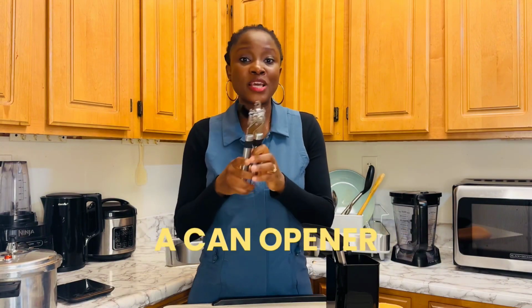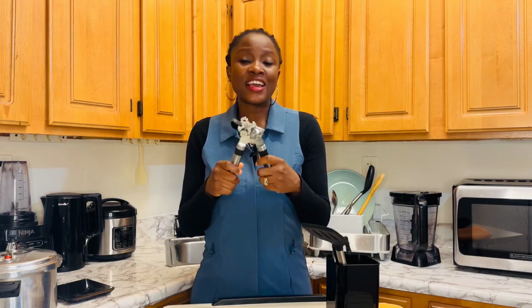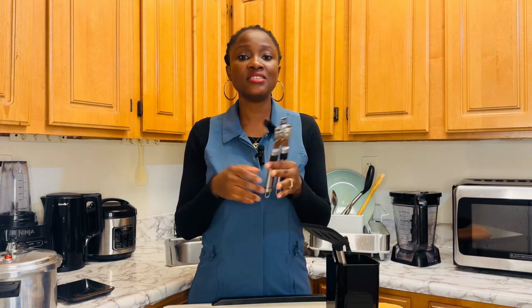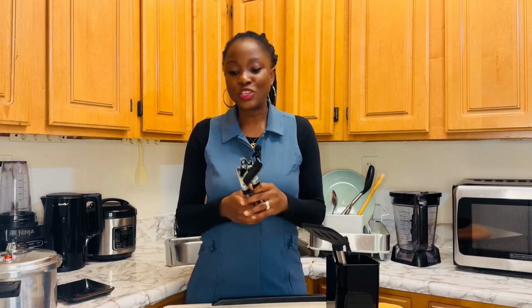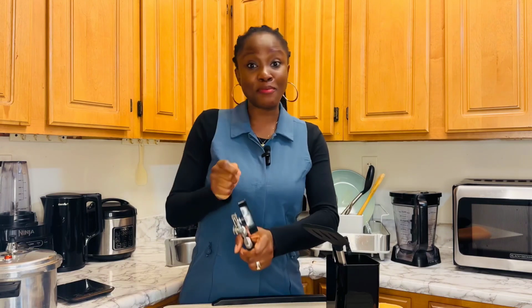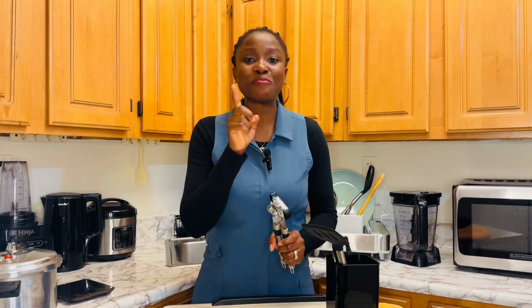This is a can opener, or sometimes we call it tin cutter. A can opener is basically used for opening cans of milk tins, or cans of tomato paste while cooking. Some of us are used to using knife to open these things. You put knife and then start banging hammer on the knife. No, stop that this year and get a can opener. This will make life easier for you.